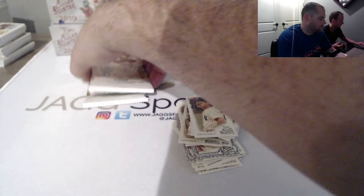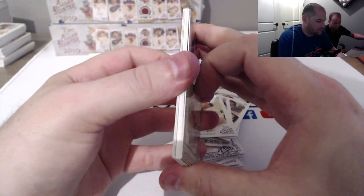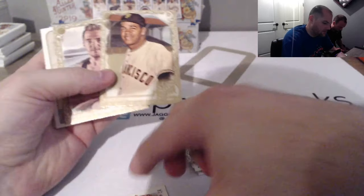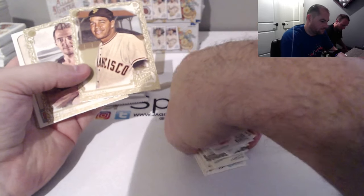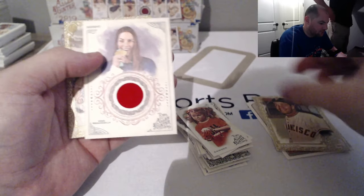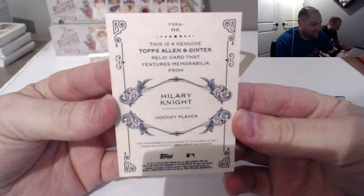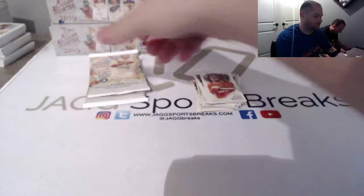Don Mattingly. How many packs we got left? Three. Yep, I guess we do have an extra hit because we have it right here. So silk does not count as a hit. We have, here she is again, Shug Knight. Oh, jeez, that close. It's not Shug Knight. Oh, Hillary Knight, excuse me. It's not Shug. Second relic of Shug here.